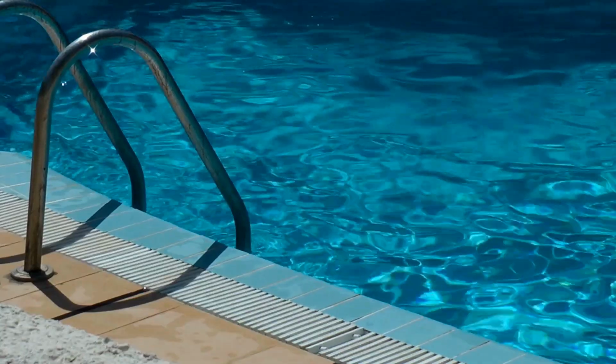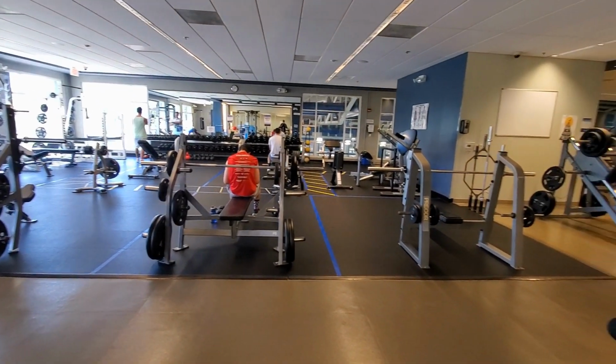And I personally use my condo amenities all the time. Now that it's summer, I'm going to the pool almost daily. Hopefully I'm getting a little tan. And I go to the gym and sauna four or five times a week. So I definitely get my money's worth with the amenities that my condo association provides. Also, I get to save some money by not having to pay for an outside gym membership.